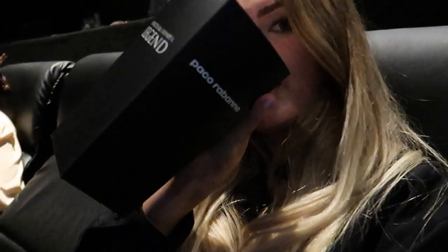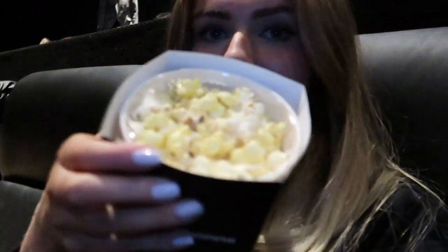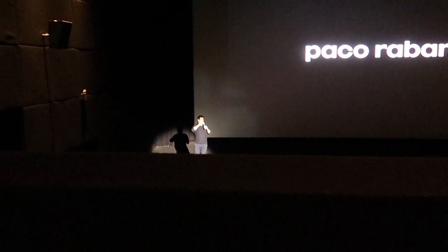Into the cinema, done some mingling. I actually left and bought myself a frozen coke because I'm 12 and I need a frozen coke at the movie. Goodie bags, which I'll open with you guys once we get home. Popcorn. Thank you very much. And you have a little sample in your gift bags. So please enjoy the fragrance. Thank you very much.